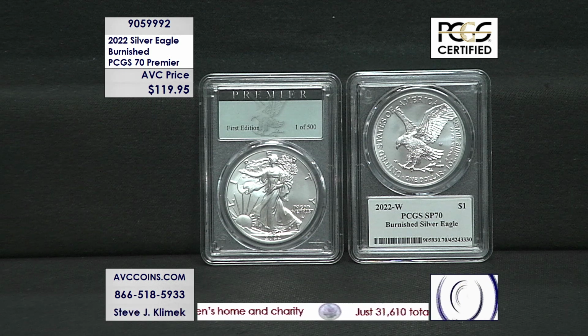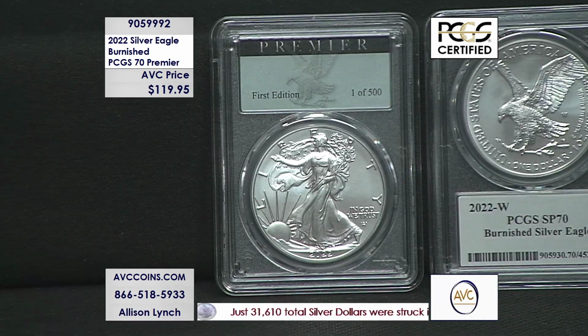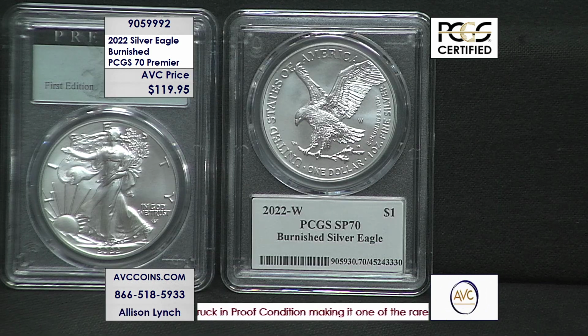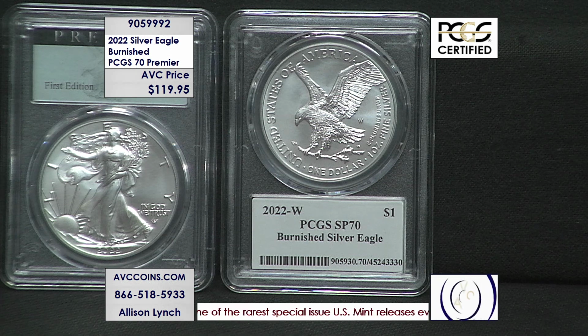We're not at $200. We're at $119.95, savings of $80 from our competitors. Tonight it can be yours. $119.95, the brand new 2022 Burnished Silver Eagle. Premier 70, only 500 in this special limited Premier label. And only just over 10,000 are in 70 to begin with. So it's the lowest population, the lowest mintage, the most limited Premier label, and the best price. That's perfect. This should be the mic drop.